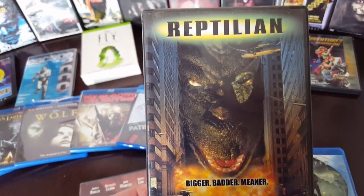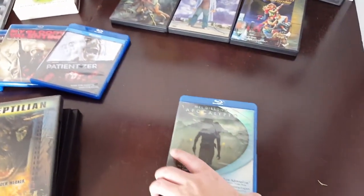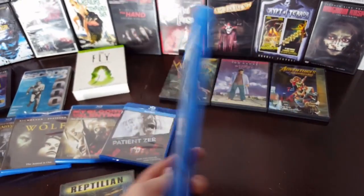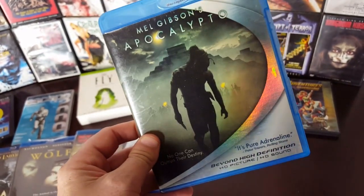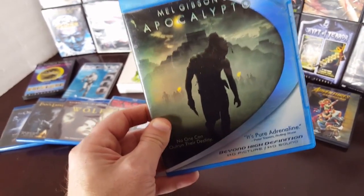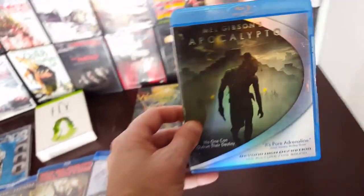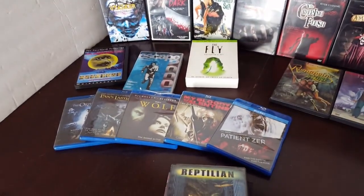And the pickup of the week, as far as movies, was definitely Mel Gibson's Apocalypto Blu-ray. I got this for $2. This Blu-ray sells for $40 to $50 alone. So I sell this one movie, and I have paid for this entire lot.